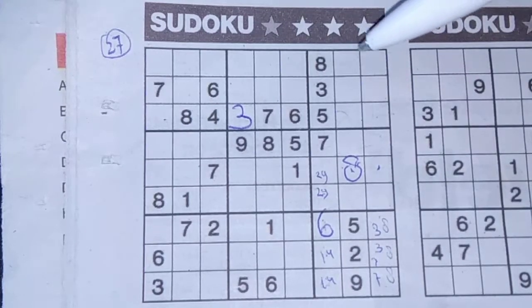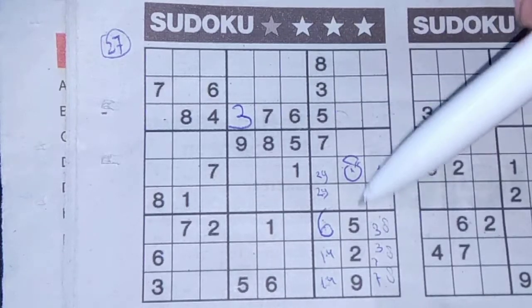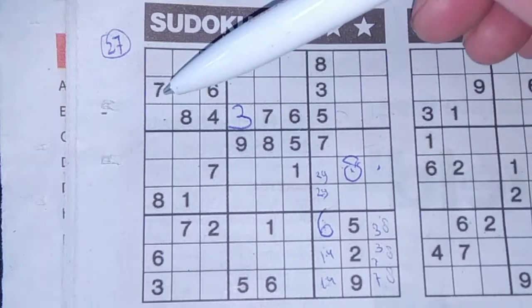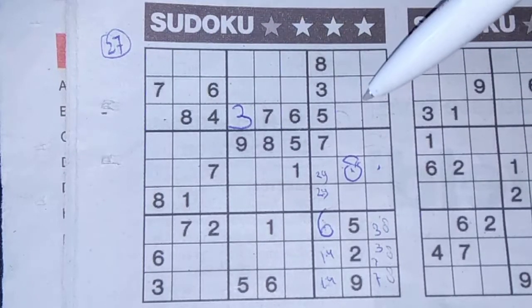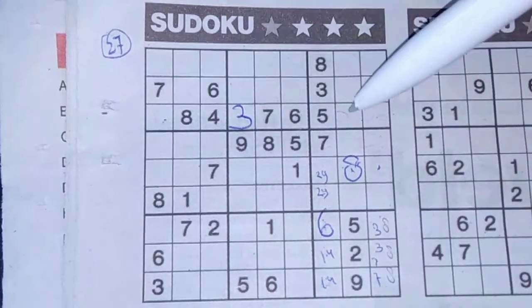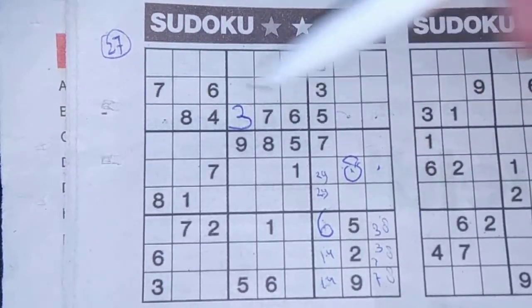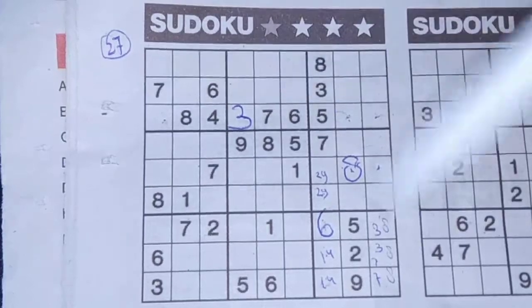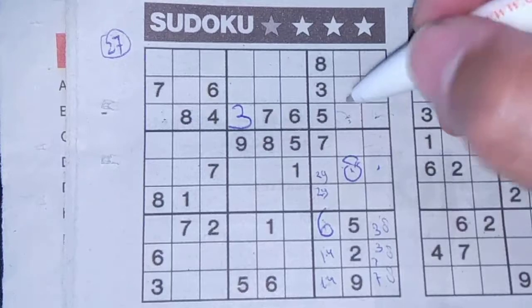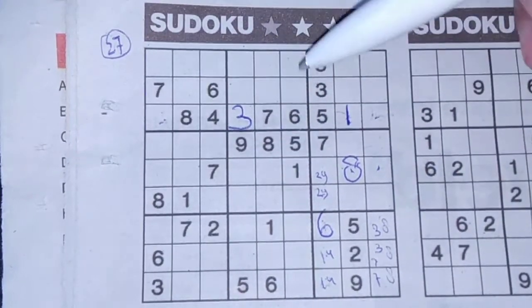How about the number? 1, 2, and the 9. Yes, 3 missing numbers in the third row. The numbers are 1, 2, and 9. I see here 2 and a 9. So 1 digit left. That's the digit 1. The 2 and the 9 go here.